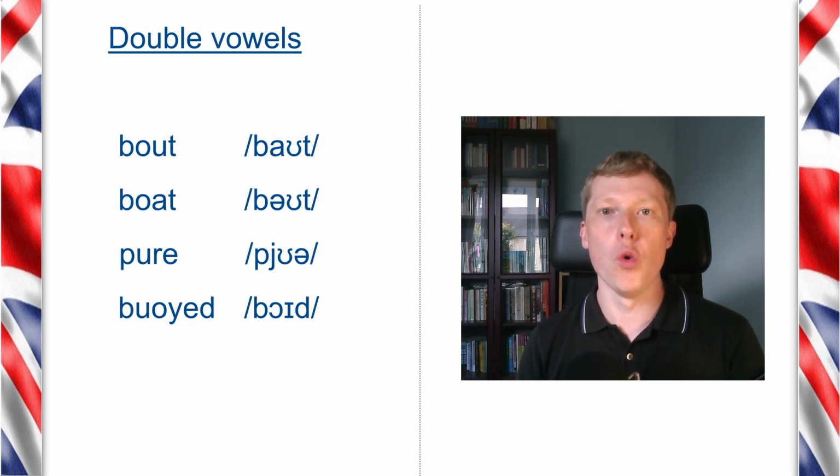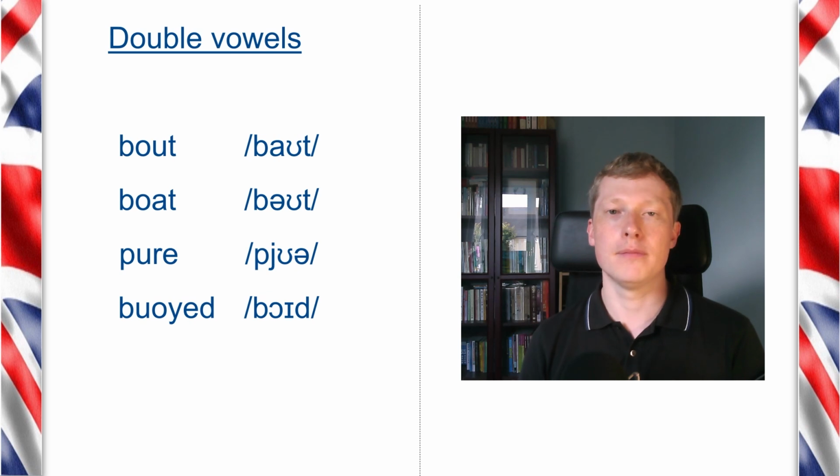Then we have boat, boat. This is what you travel in when you want to go across the sea. It's a boat. And two more. Pure, pure. We can also say it another way, but for this exercise, we're saying pure, pure.